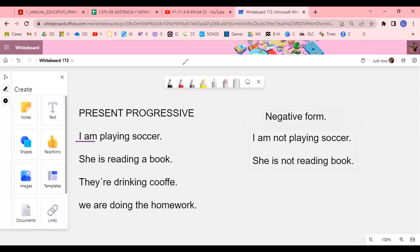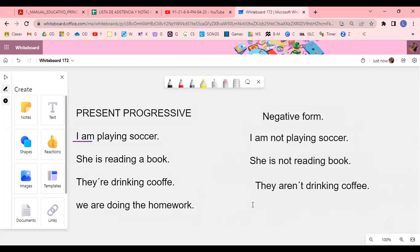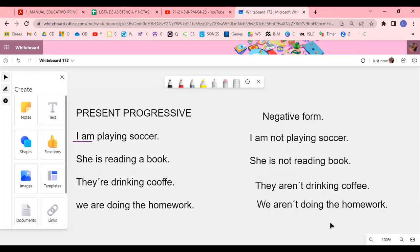But for example, they are drinking coffee. It would be they aren't drinking coffee. Exactly. They aren't or are not drinking coffee. Very good. Then we are doing the homework. In negative will be we are not doing the homework. Exactly. Thank you. Very good. Wait a second. Okay. There we have it in negative.